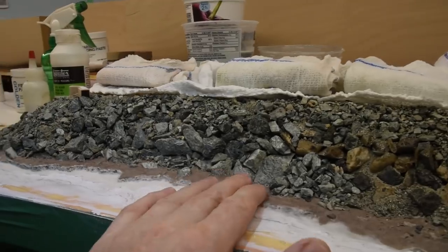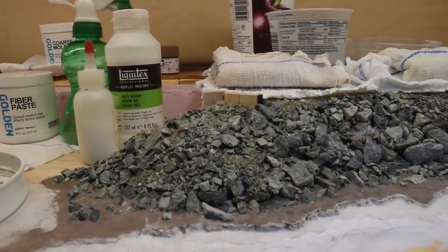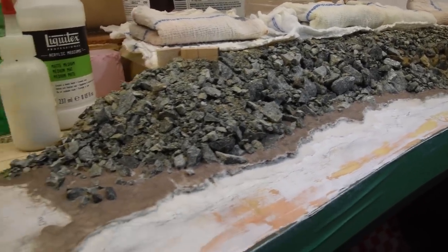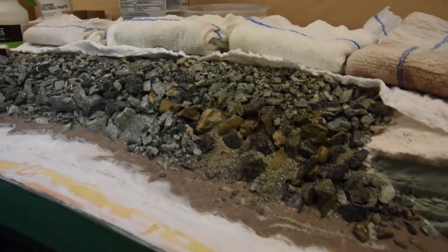It's a really nice sand texture, and you can work this in with the coarse molding paste as well as another level if you're into that kind of thing. But I'm really liking that. So, for a good base there, sand. So it's getting close to paint here.